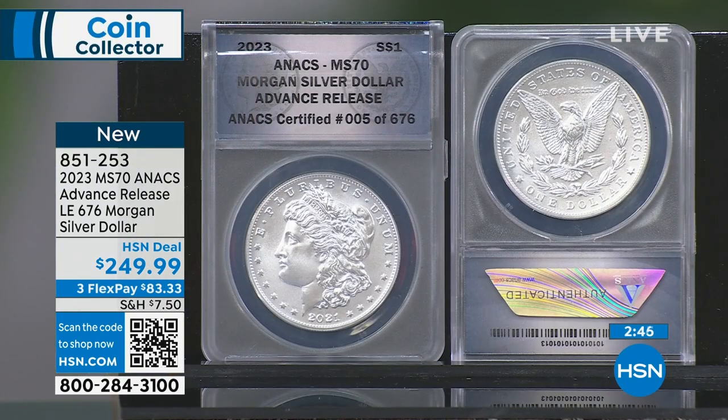They started making them in 1878. They made them in Philadelphia, San Francisco, Carson City, and New Orleans. Two of those mints are defunct. And then they made them in Denver at the very last, only in 1921. So it spanned the country, and this was ubiquitous in American society for the better part of a century. They were basically legal tender and used very much throughout the United States from 1878 to basically the 1950s.